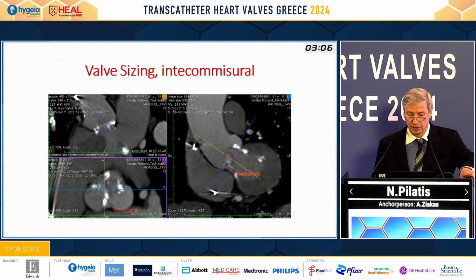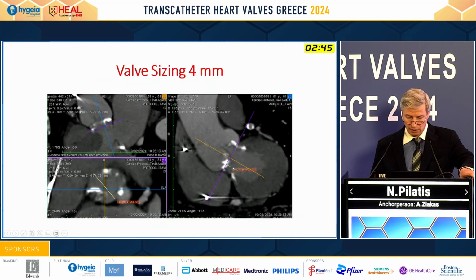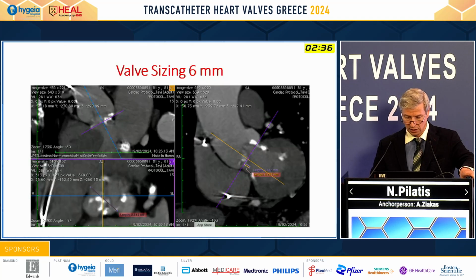And the next question is, what's the valve sizing in these patients with bicuspid aortic valve? Should we go with the annular sizing or intercommissural sizing, which is the size between the commissures, 4 millimeters or 6 millimeters above the aortic annulus? Here, at 4 millimeters, the intercommissural distance is 25.6 and at 6 millimeters, 26.2 millimeters.